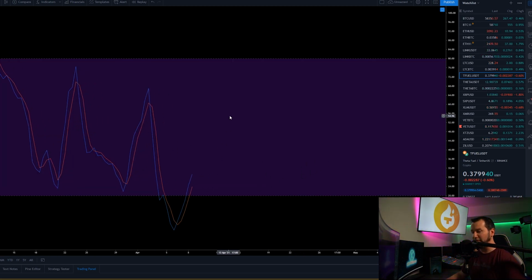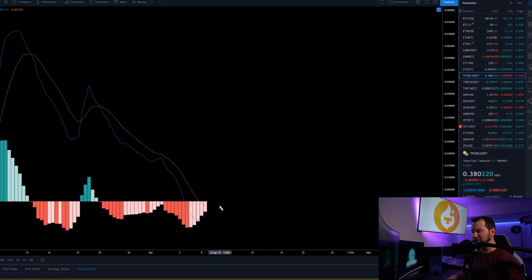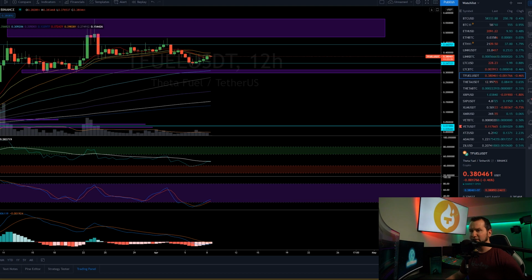Stochastics momentum up, coming out of the exhaustion zone, so I'd like to look at that. So we're seeing that on the 12-hour as well as the daily. And down here on the MACD, we see a loss of momentum for the last 12-hour candle bodies, but this one here is still unconfirmed, but it's looking more and more probable that this momentum is beginning to wane. No bullish cross just yet on the 12-hour.